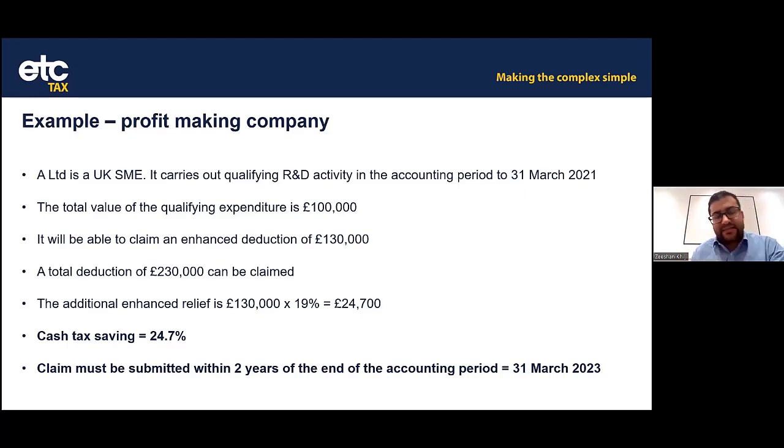So the cash tax saving as a result of the R&D relief is 24.7%, which, as you'd appreciate, is fairly generous. And it's important to know that the claim has to be submitted within 2 years of the accounting period. So in this case, we've gone to the 31st of March 2023 to submit the claim.